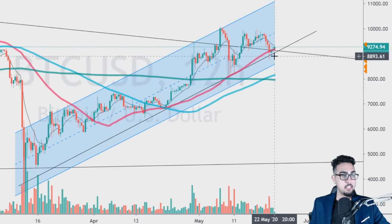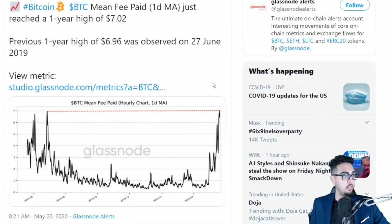When we look at the fundamentals, interestingly enough, we look at this chart here, for example, this fundamental aspect of an on-chain metric. You can see here, it says that the Bitcoin mean fees paid just reached a 1-year high, and the last time that happened was on the 27th of June.